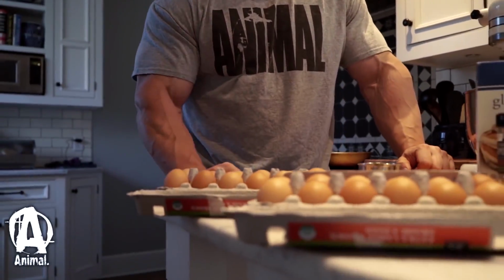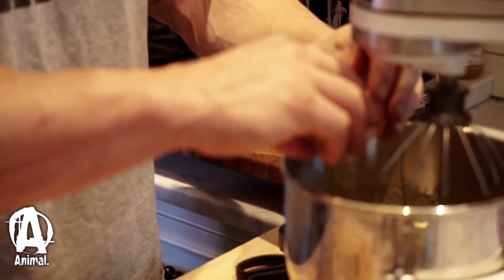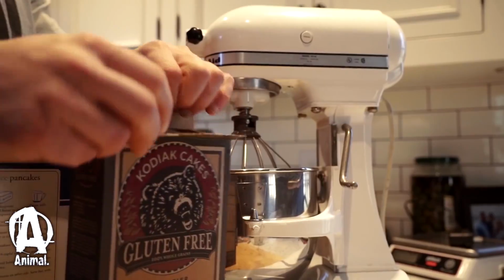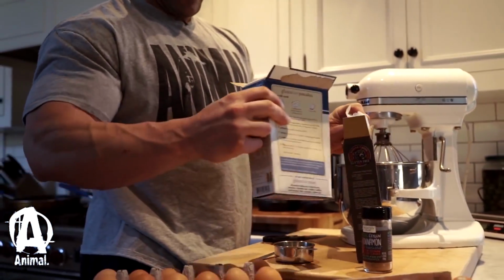And I've since modified it, and basically what I do is I take 6 whole eggs, I like whole eggs, and half a cup of pancake mix. Now I use gluten-free pancake mix. Why? Not because I'm gluten intolerant or anything like that, but because I really limit my consumption of wheat because I just don't feel great when I consume it.